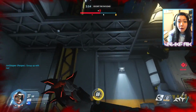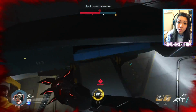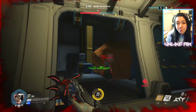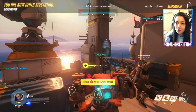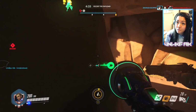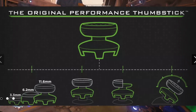Lastly, I want to talk about thumbsticks. As mentioned, these don't make or break your gameplay. However, they will win you some gunfights. Using an extended thumbstick can really improve your accuracy once you spend a day getting used to it. Short, stubby, normal thumbsticks that normal controllers come with are too short, and they don't have enough leverage, so they really dumb down your accuracy.